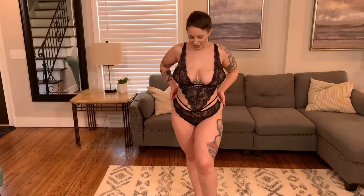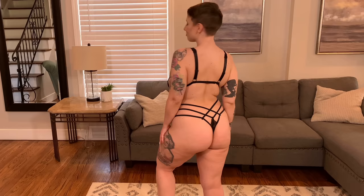So now I have on this black lace one piece, the really deep V that continues down to the bottom, super cute. Love all these straps on the back. What do you guys think? Super sexy, sleek. I think I would give it a 7.5 as well because it's super cute, but again, just a little small up on the bust, but I made it work. What do you guys think?